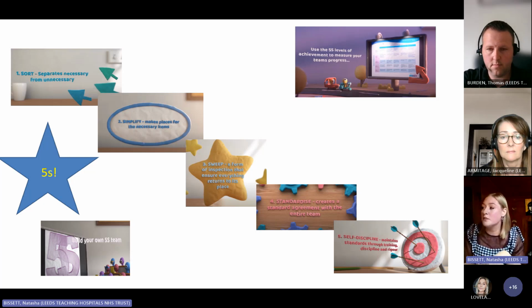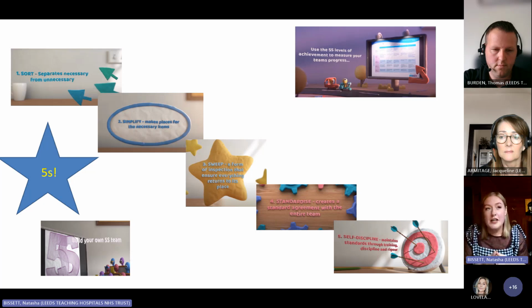And then the next thing was about simplifying. Again, on that video, it says make places for the necessary items. So if you're in a stock cupboard, put the things that you use most often right in front of you, or can you simplify that? Can you put everything in alphabetical order so that it's kind of simple to understand where things are?